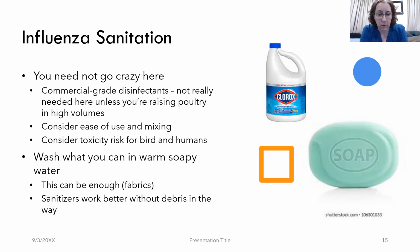Also, sanitizers work better if there's not a lot of organic debris in the way. For example, my dirty hiking boots. I can spray bleach on them all I want, but the bleach can't get through the mud. I have to rinse off the mud, scrub them off, and then the clean surface is much easier to sanitize thoroughly.